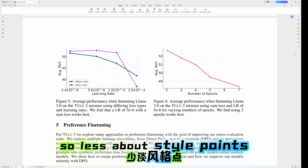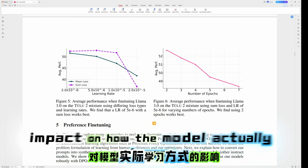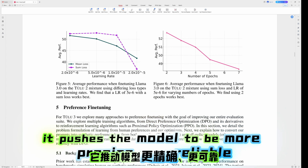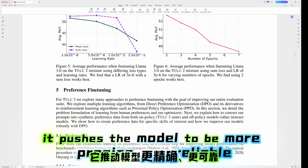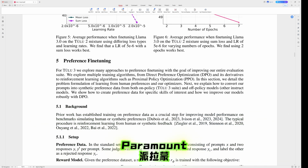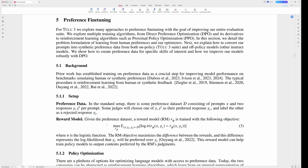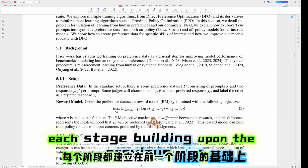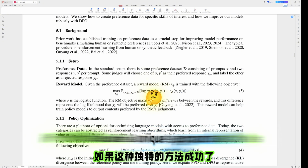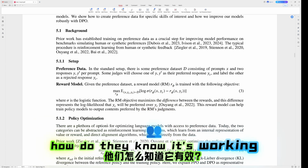So less about style points, more about demonstrable results. Yeah. I'm guessing this has a big impact on how the model actually learns. Huge impact. It pushes the model to be more precise, more reliable, particularly for those tasks where accuracy is paramount. So this entire training process really does sound like a carefully orchestrated symphony, each stage building upon the previous one. But how do they actually measure if this whole unique approach is successful? How do they know it's working?